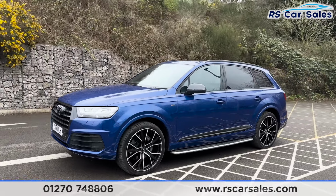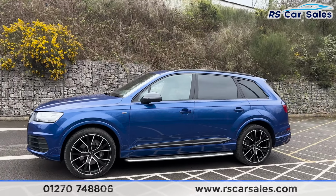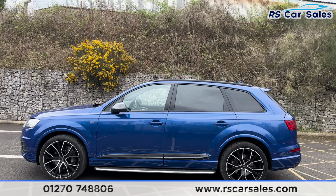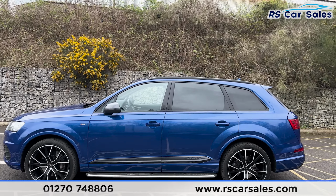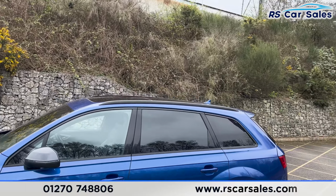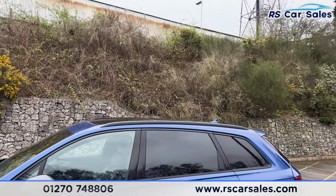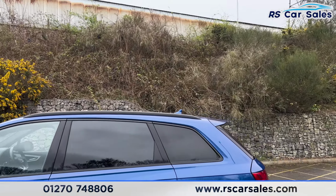Right onto the passenger side, you'll find we have the side steps along the bottom. We have colour-coded door handles. We also have the black door mirrors, black trim around the windows with the privacy glass for the rear passengers. We have the black roof rails up top, along with the panel glass roof, which is currently closed as it has just started to lightly rain.